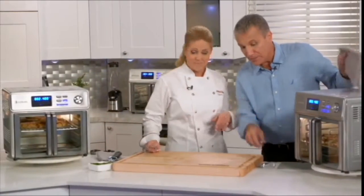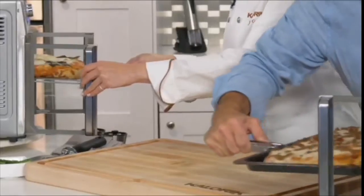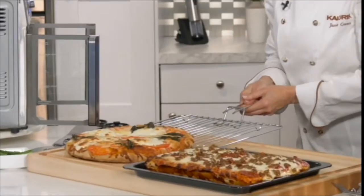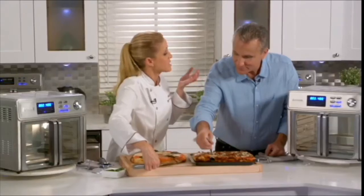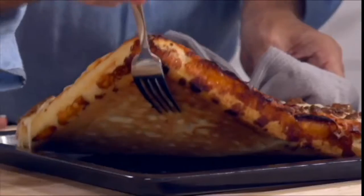Well, let's take out the pizza and see how they turned out. All right, pizzas are ready. We're having a pizza party. Oh, Steve, look at that. Good. Check this out. Margarita pizza for all my friends. And deep dish meat lovers for mine. That's right. In the MAXX air fryer oven, you get that crispy crust, literally edge to edge, all the way around.